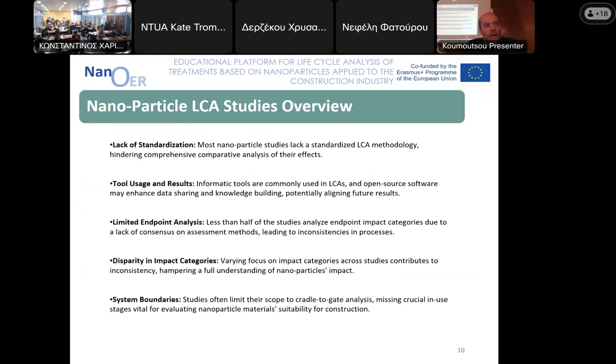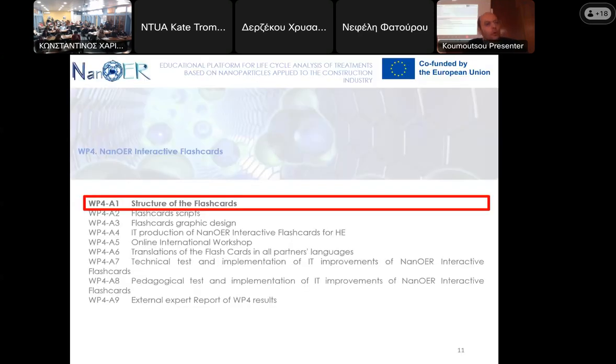Some points that I can highlight is that there is a lack of standardization regarding tool usage and results. Informatic tools are commonly used in LCAs, and open source software may enhance data sharing and knowledge building, potentially allowing future results. There is limited endpoint analysis. Less than half of the studies analyze endpoint impact categories due to a lack of consensus on assessment methods, leading to inconsistencies in processes. Disparity in impact categories, varying focus on impact categories across studies, contributes to inconsistency, hampering a full understanding of nanoparticles impact. And last, system boundaries. Studies often limit their scope to cradle-to-gate analysis, missing crucial stages vital for evaluating nanoparticle materials sustainability for construction.